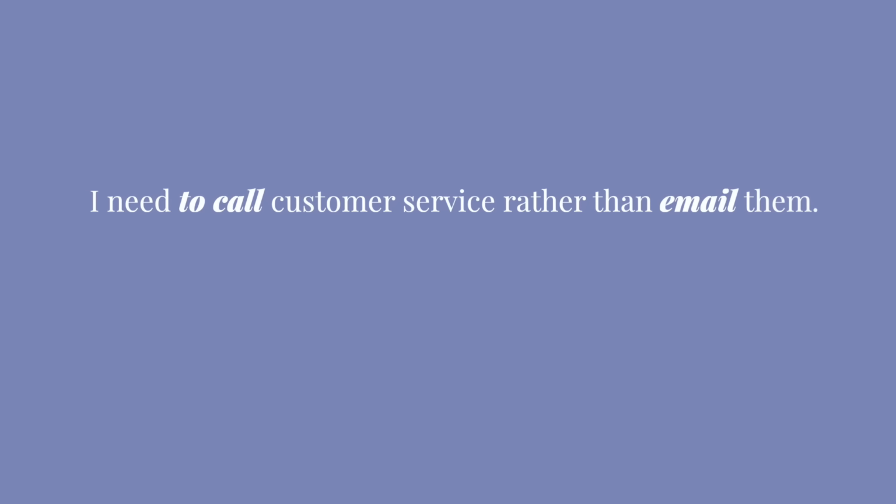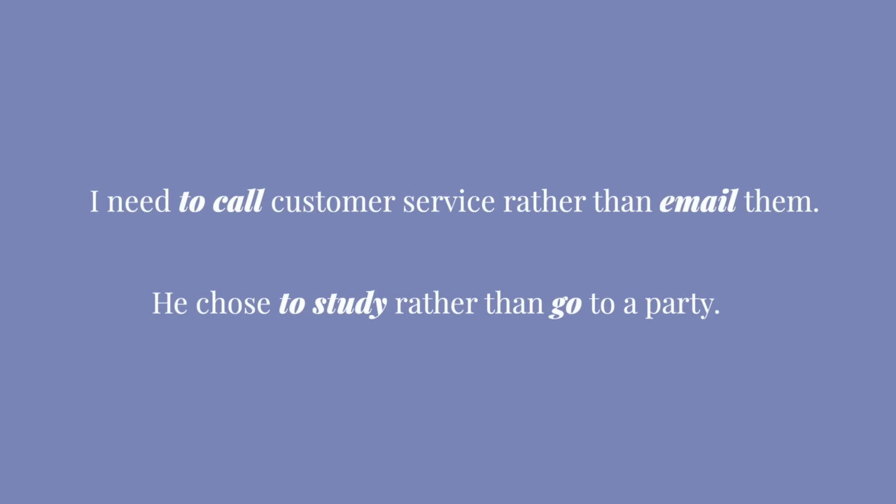I need to call customer service rather than email them. We have to call before rather than, and after rather than, we've dropped the to and we simply use email. We saw this in the example, he chose to study rather than go out to a party.